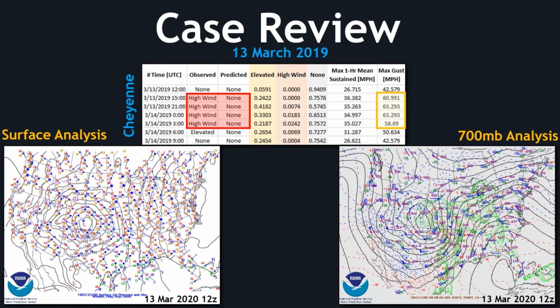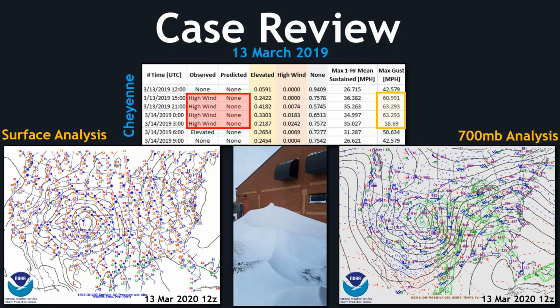A nice Colorado low in March. You got tight gradients over the area, but it's definitely not a traditional orientation for a high wind event. But this map is more suggestive of a nice blizzard event across our area. So this was actually the bomb cyclone that year. Sorry, that's labeled 2020 on the bottom. That should be 2019. But yeah, this is the bomb cyclone of March 2019 that led to some significant flooding across eastern Nebraska, but brought a ton of snow to our area as well as high drifts, as you can see looking back at our office.